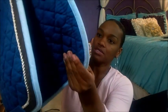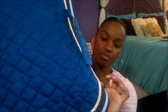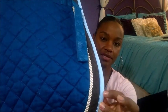And again, it has the Velcro billet straps. I'm tired. It's late. It's a lot of talking. Girth loops on both sides. Underneath is just the same material as on top. It is a pretty dark teal color with kind of taupey silver braiding, brown here and light blue here. So, love it. Now I just need a dressage saddle so I can use it. So that is that.